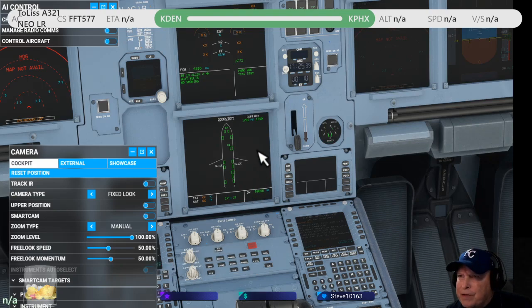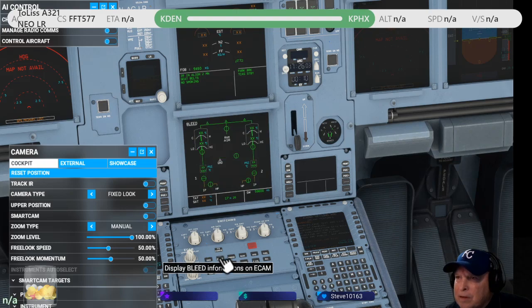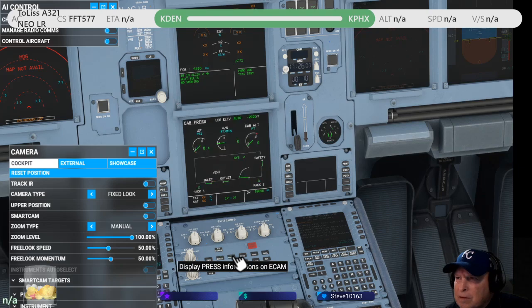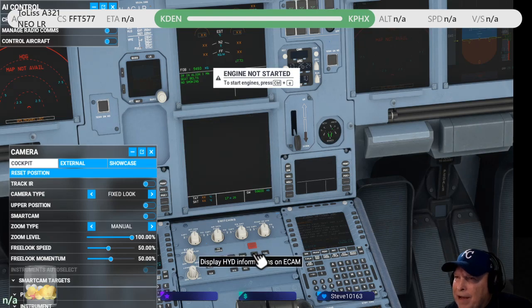And one of the problems are these system pages that are right here. Now, this NX has got more, and it looks like they're updating. Matter of fact, I think they just came out with a new mod to this airplane in the last couple days. So it does show the engine instruments. It does show the bleeds. It shows the pressurization. It shows the electric somewhat. Now, right now I'm running off the external power and it's not showing that.